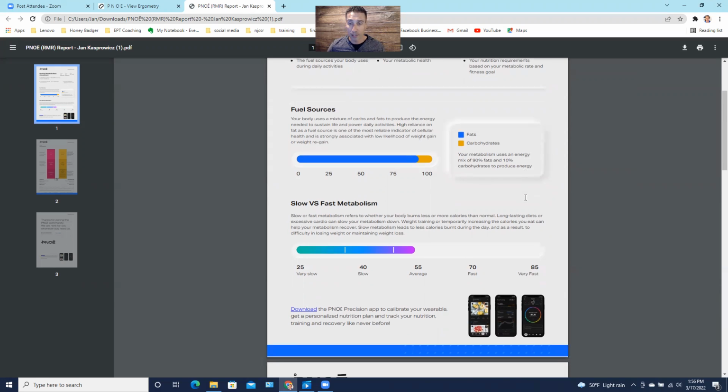Here's another great thing it shows us too: slow versus fast metabolism. Everybody wants a fast metabolism because you're thin. You don't necessarily want a fast metabolism because that also means faster aging. Metabolism is aging. So do you really want to age quicker? You want either a slow to moderate metabolism. I have an average metabolism, which is pretty much where I want to be.